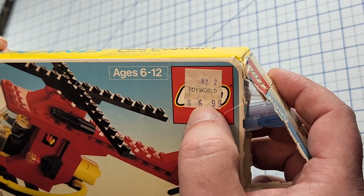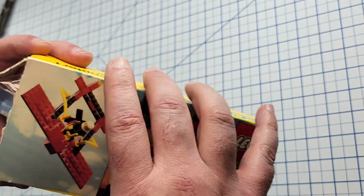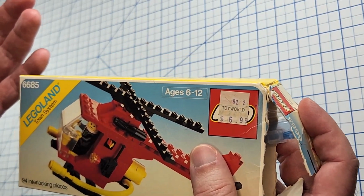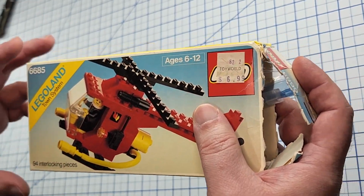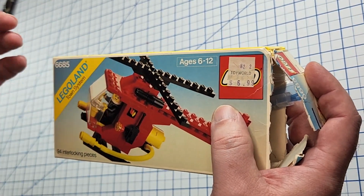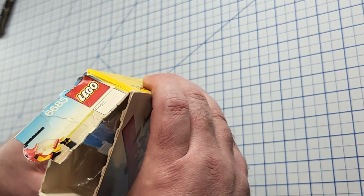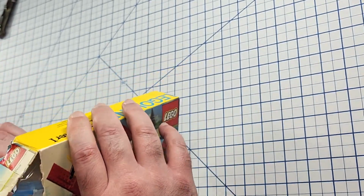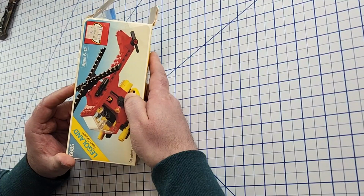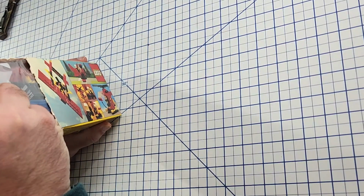I'll do that conversion there, and we'll see what $6.99 was in 1982 when this kit came out. Because right now, you can buy kits for roughly $9.99. The last build we did, our modern build, was the modern helicopter version of what this kit is essentially. So I'll do a little conversion on that, and we'll see what price comes up. What do you think, Brett? Yeah, I imagine $6.99 was much pricier in 1982 than it is now.